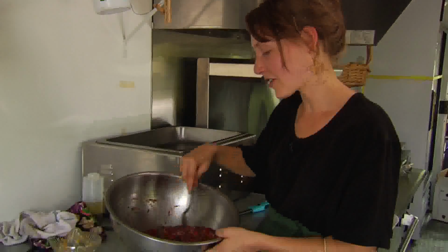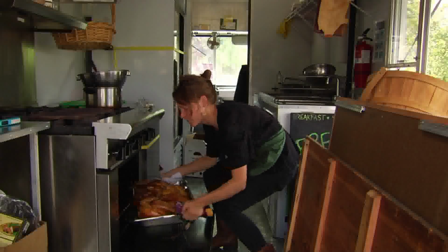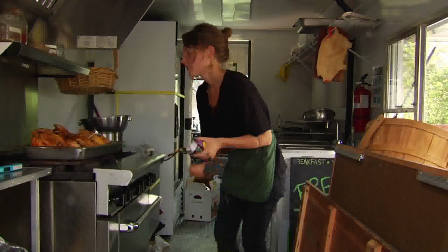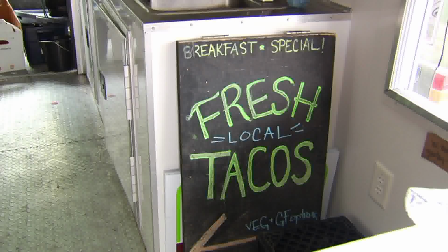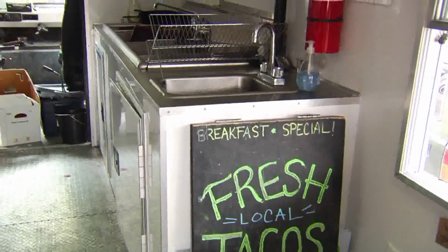This is basically all Garden of Eurbin salsa. It's his tomatoes, this is cilantro, some onion. Not far from the Eurbin's farm, Megan Stotko is preparing food for an upcoming farmer's market. It'll be chicken with fresh salsa and cheese with some just cabbage on the top for texture. Using local ingredients, Stotko will produce several options for her customers.